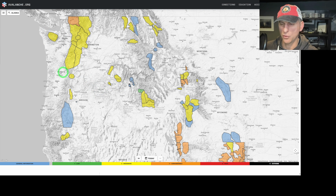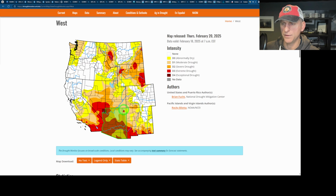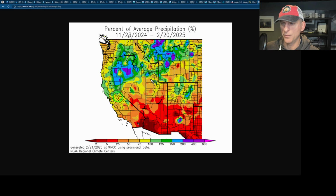Now, looking at avalanche.org, check before you go. Great website. You can click on this information here and you can get forecasts and it gives you snow levels, and they take pictures and tell you what the dangers are. And drought monitor, we went over that yesterday.